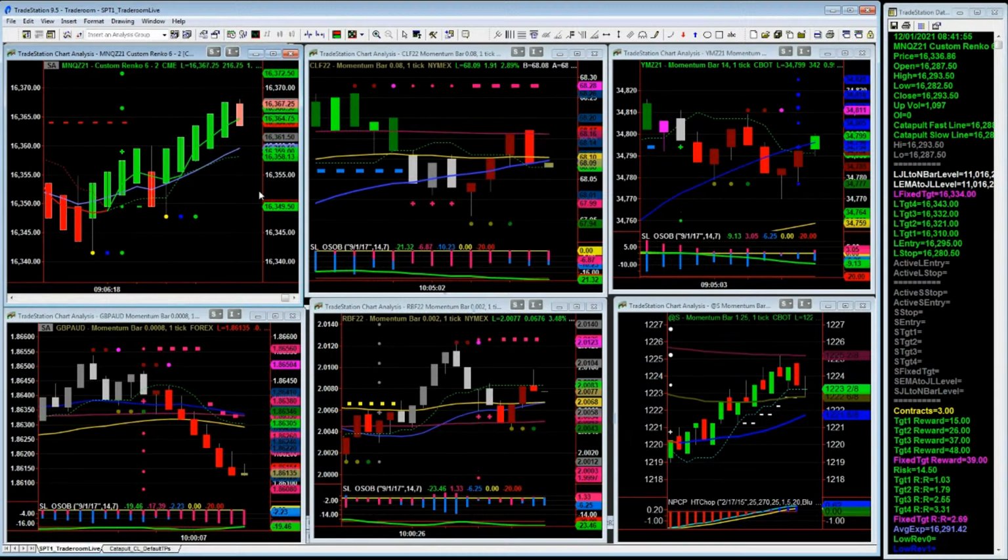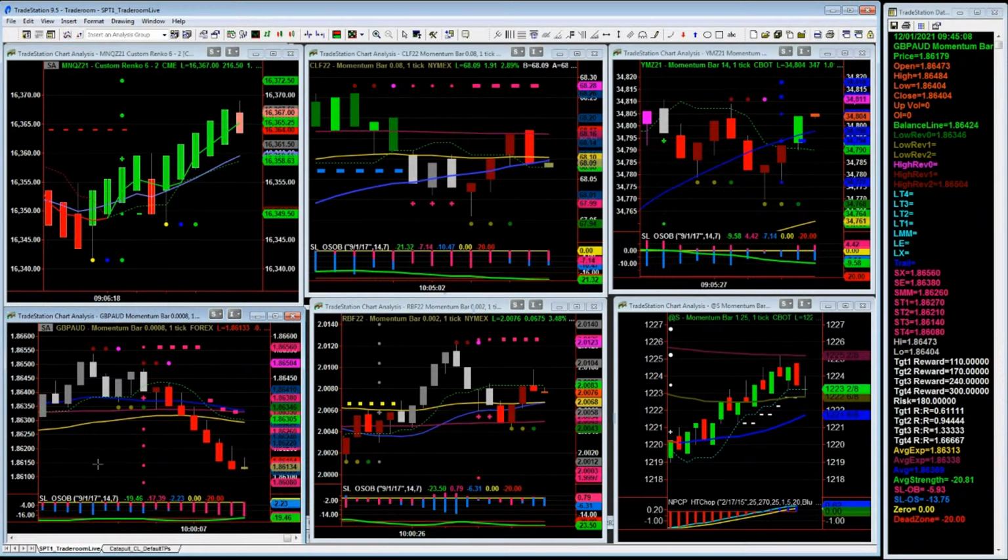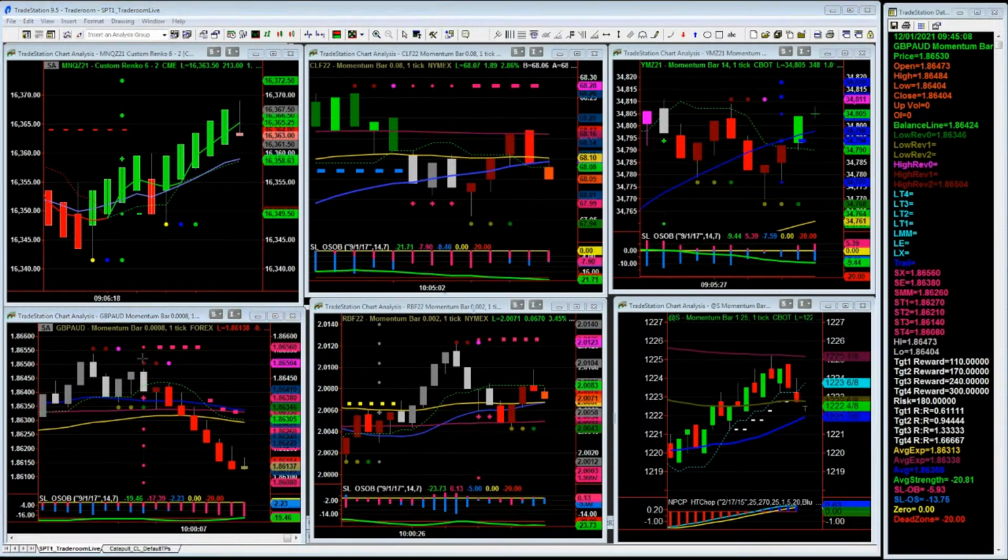All right, in the meantime, I should point out to you that the pound Aussie got short and is one and done today, hitting its first three targets for 11, 17, and 24 pips. So that's always good news for our Forex traders in the house. This one continues to just deliver the goods. This has been a long-running plan.